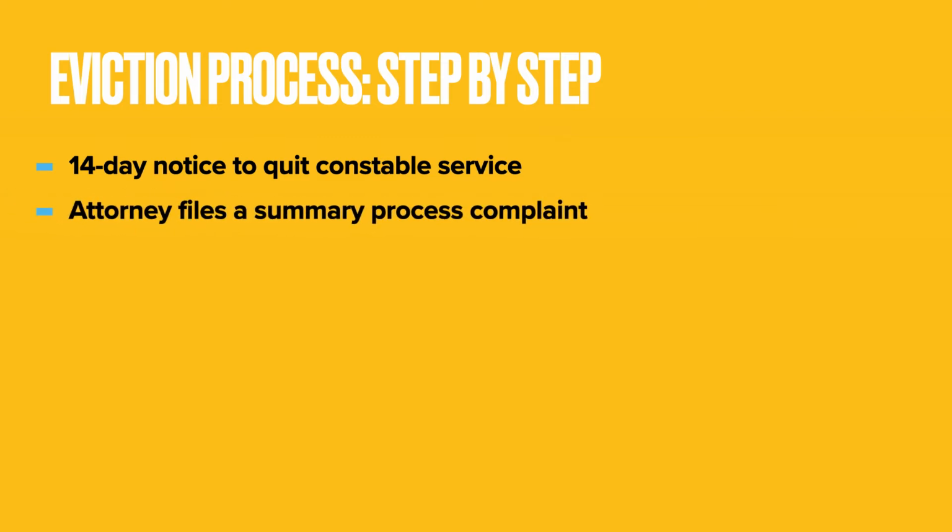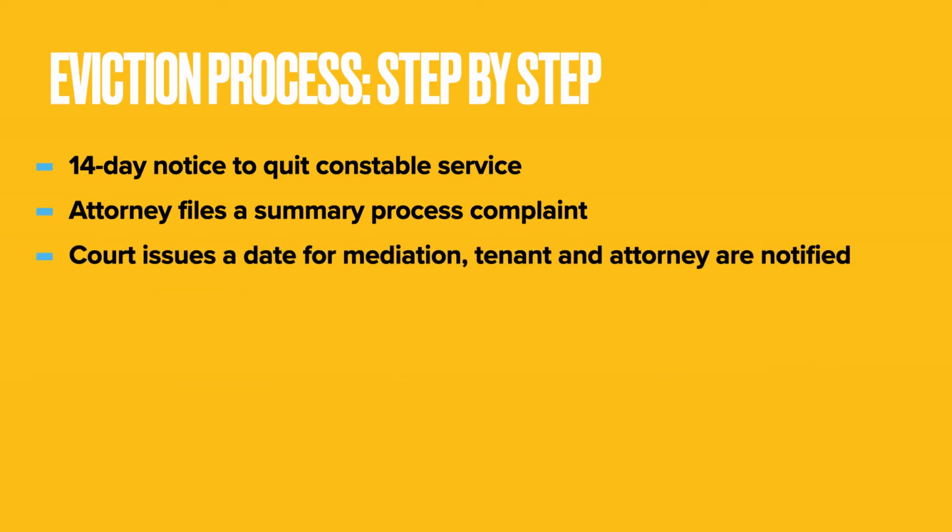So let's take a step back and look at the process of eviction. The first thing that is sent is the 14-day notice to quit. After the 14-day notice time period has expired, the attorney can file a summary process complaint. This is the first official filing with the court. The 14-day notice itself isn't recorded with the court and isn't on the tenant's permanent record unless an eviction is actually filed. So once the eviction is filed, the court will issue a date for mediation, and then the tenant and attorney are notified via mail.